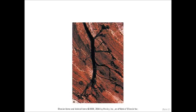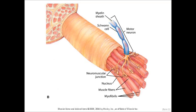Again, the components of a motor unit are a single motor neuron coming from the central nervous system and the muscle fibers that it innervates and controls. Muscle cells contract only if the nerve impulse that reaches them is strong enough. This is referred to as the threshold stimulus. If the signal reaches that threshold, all of the muscle fibers in the motor unit will contract. It's an all or none response.